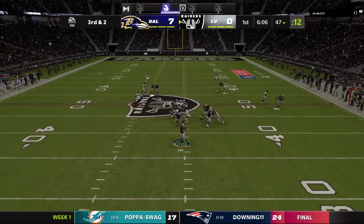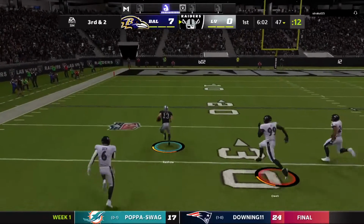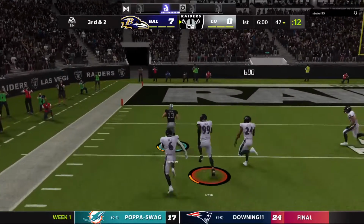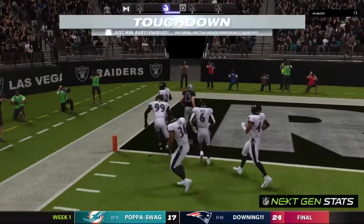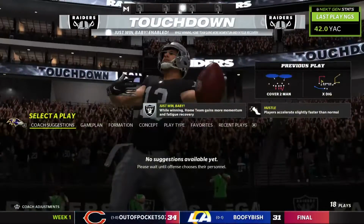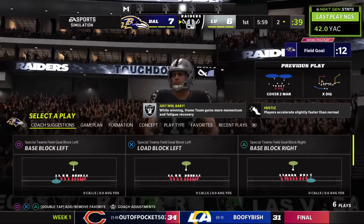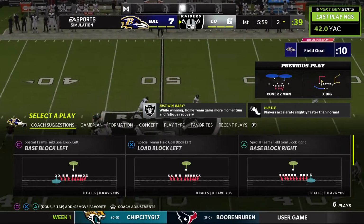Now Carr. Catch is made by Hunter Renfrow. And he will score. Touchdown, Las Vegas. Hunter Renfrow, 53 yards. And the Raiders, they're within an extra point of tying this thing up.